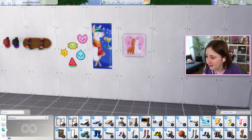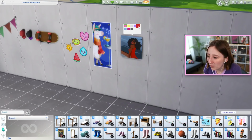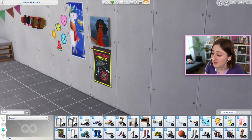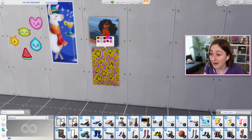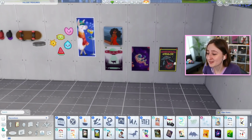We also have this little framed photo, and these are cheap. This is only 40 and that's 45, which is a pleasant surprise because a lot of Sims art is like 800 simoleons. Oh, fun. There's some cool patterned ones like these, and then we have photos of Sims and the llamas. That is beautiful. We have another poster, and look, you can see the pins. They're 3D. Look at that. It's the little things. It makes a big difference. Aliens, mermaid scales, a tongue, smiley faces, some more patterns. Oh, this is so cool. I love that one. No, those 3 space ones are so cool.